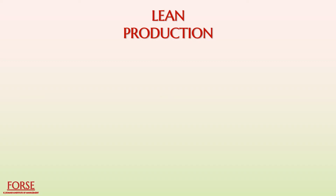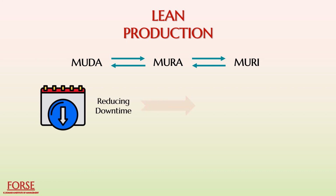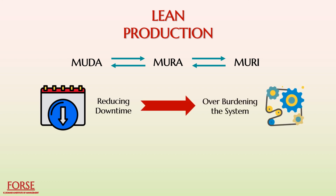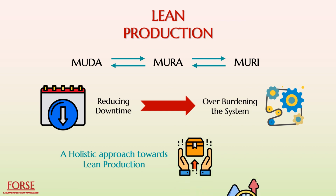All lean companies strive to eliminate these three wastes. However, a well thought out waste removal plan is very much required because these three are interrelated. For instance, you can reduce muda to a great extent, but then you will eventually end up increasing muri significantly. Thus, a holistic approach is a must, and if implemented properly, the end result will be a productive and much more efficient production system.